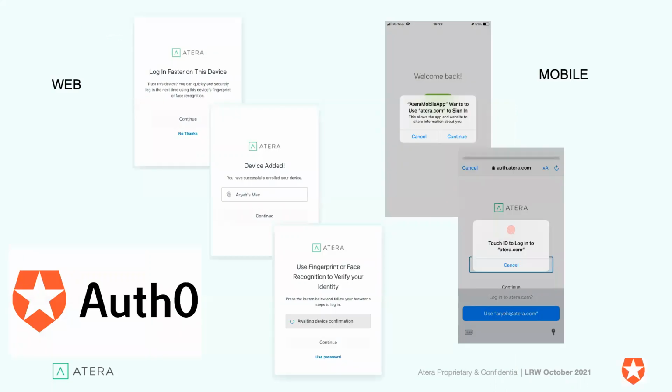As some of you may have already seen, we recently rolled out Auth0. This enhanced secured login makes the process easier, faster, and more secure. Available on both web and mobile apps already.